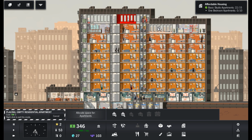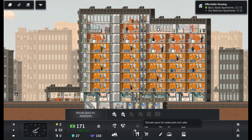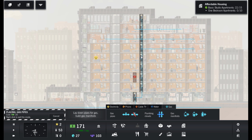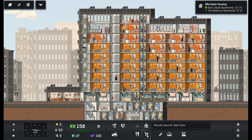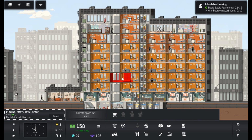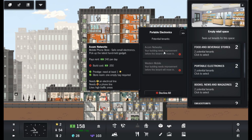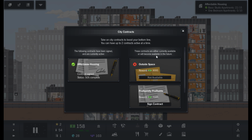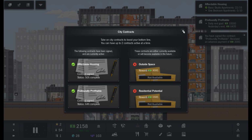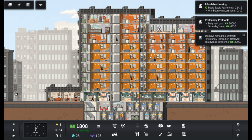Okay, we'll put a studio apartment in here first. Thank you. Deluxe studio. Perfect. Oh, you also need gas. There we go. And you're done yet. Come on, it's not that hard. And a store in here, which can be the portable electronics. Don't have enough money for it. As per usual. Can I do any contracts? Yes. Perfect. Alright, let's put this in. Portable electronics, and you pay me $240.